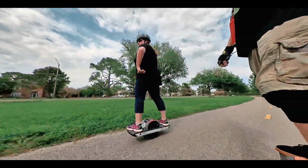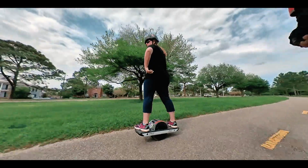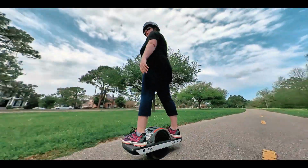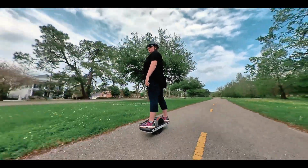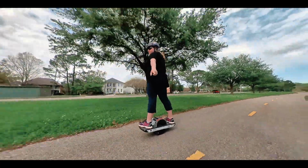Whoa, language there. Yeah, see, Jodes is feeling that hip muscle. That's one of those little muscles that the Onewheel really digs at. It's just one of those weird little small muscles that probably doesn't get used very often in everyday life.